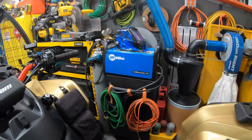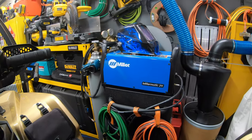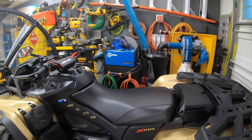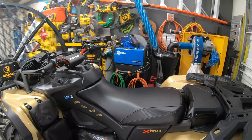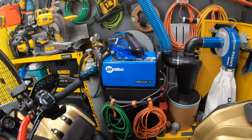All right, so let's talk about my Miller-Matic 211 MIG welder. Unfortunately, I'm not going to pull it out, because I have to open the garage door and pull this Can-Am out of the way. And it is raining like hell outside right now. So I'm just going to kind of do it from a distance.